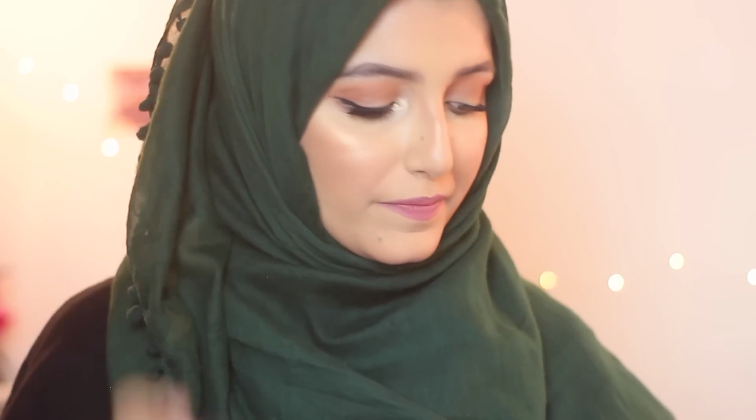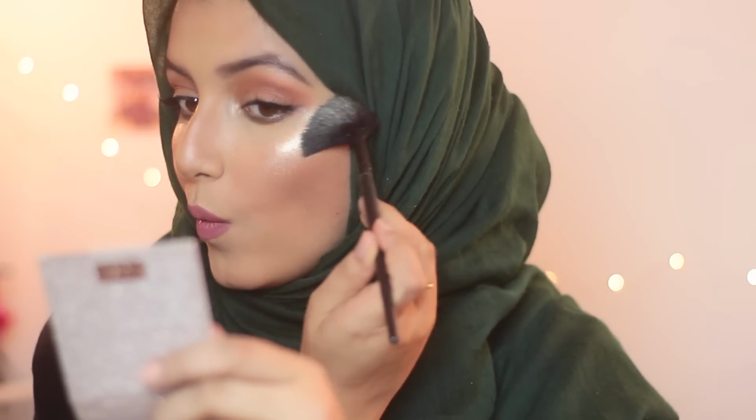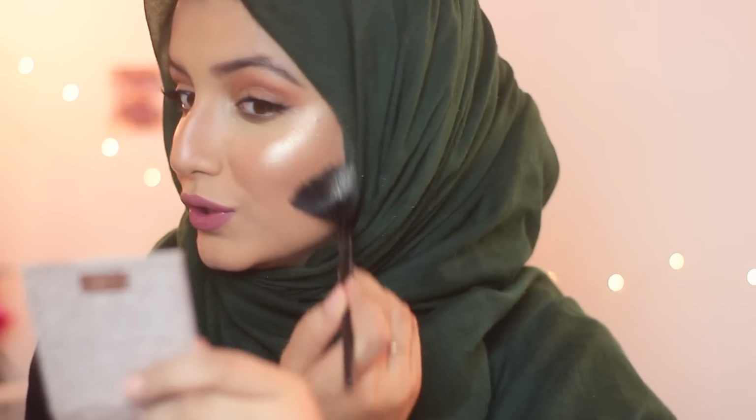I'm going to put some in the back of the lid. Like so. And I'm going to take a fan brush. I know this is on top of her other highlighter, but oh my gosh. This is crazy. This is crazy! I'm going to take whatever's left on the brush down my nose.